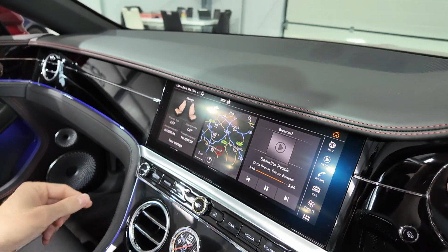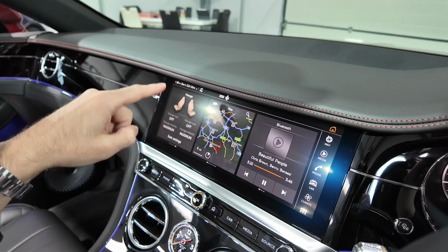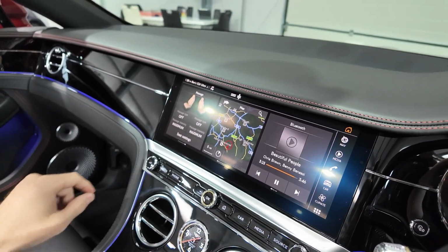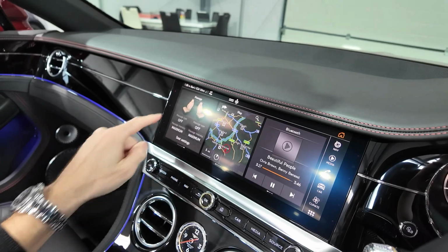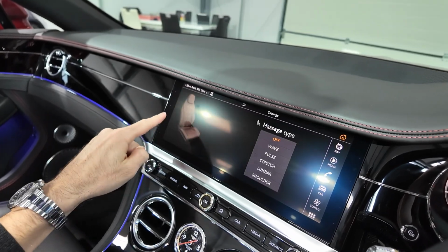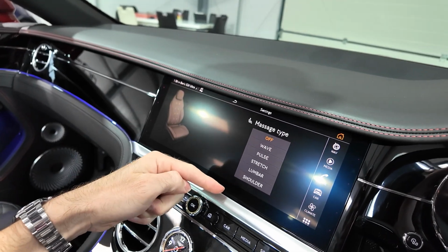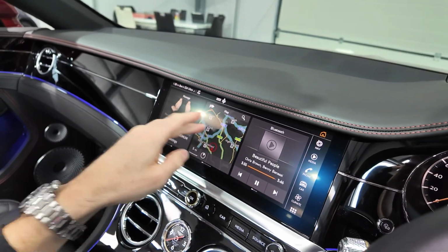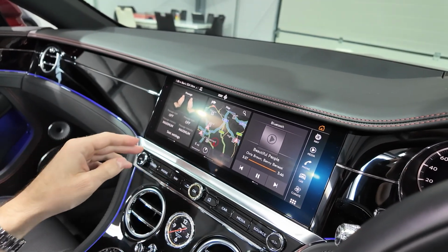We've got Apple CarPlay. You've got over here the settings for the seats, which as you can see are the extended comfort seats. We've got massage setting for both seats. I should be able to switch those on. You can see multiple settings for the massage on both seats. They're heated and they're ventilated. Bentley's own navigation system, as we showed you previously.